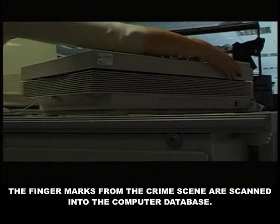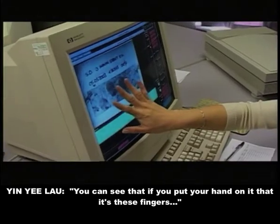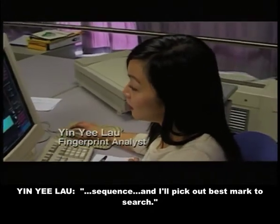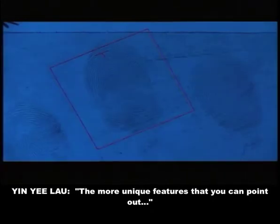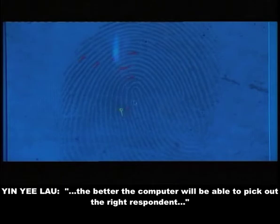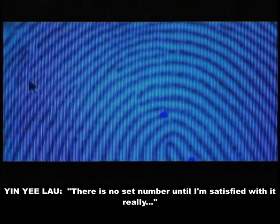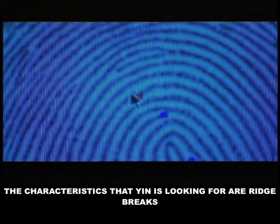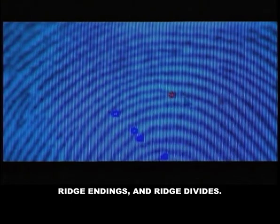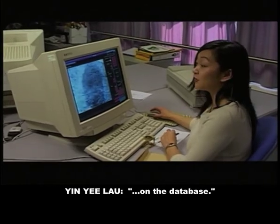The finger marks from the crime scene are scanned into the computer database. You can see that if you put your hand on it, it's these fingers, it's a sequence, and I'll pick out the best mark to search on the database. Obviously, the more unique features that you can point out, the better the computer will be able to pick out the right respondent. There is no set number, no, until I'm satisfied with it, really. The characteristics that Yin is looking for are ridge breaks, ridge endings, and ridge divides. OK, right, I'm satisfied with that now, so what we'll do is send it off for search on the database.